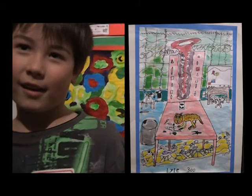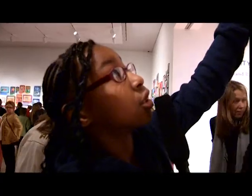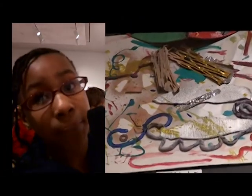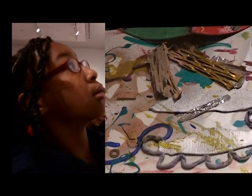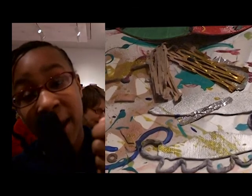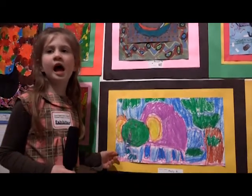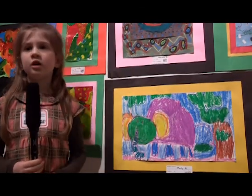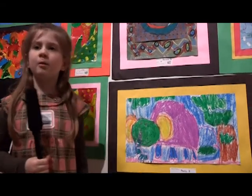It's a cat on a chair eating food. The string, you see the thick string up there, I put it in paint, and I swiveled it around the board, and I took some paint and a paintbrush and sprinkled it. I'm very proud of my work. This is my colorful elephant, a circle, another little circle, and then we made a nose. It was fun to see it on the wall here.